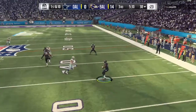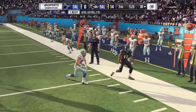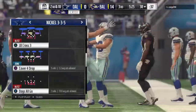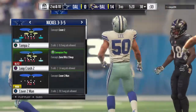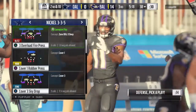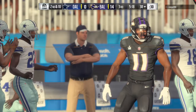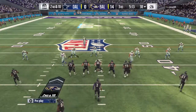On 1st and 10, Kelly throws right side to Perriman, and it's caught. No gain there on the completion. 2nd and 10. Pass complete, but no gain. No yards. So you file that as unsuccessful. Yeah, you do, don't you? Except on the stats, throwing the ball, you get a completion. You get a catch. But still, no yardage.